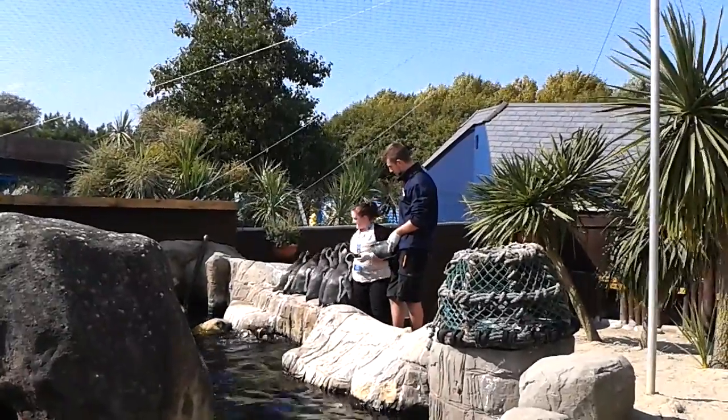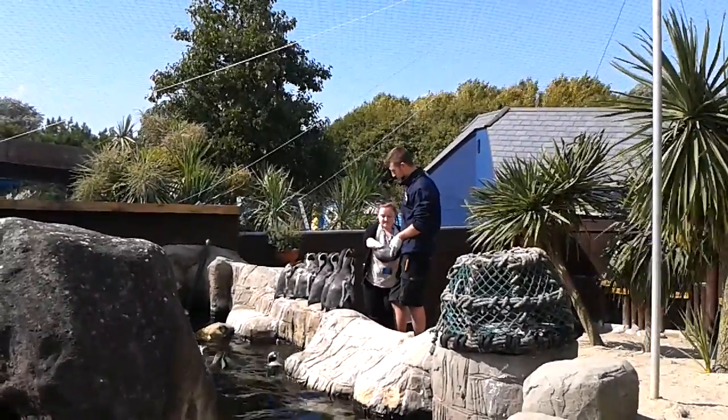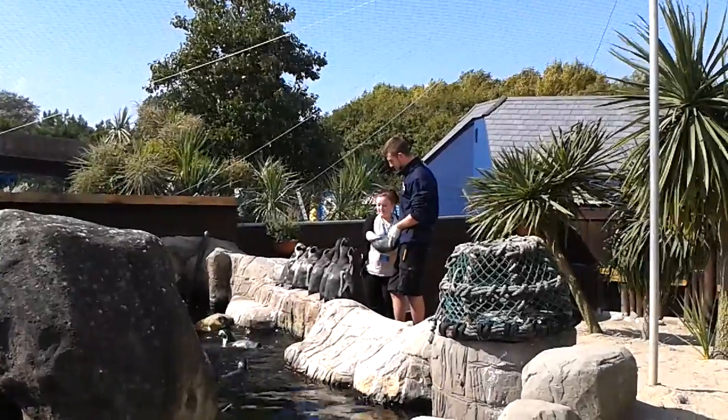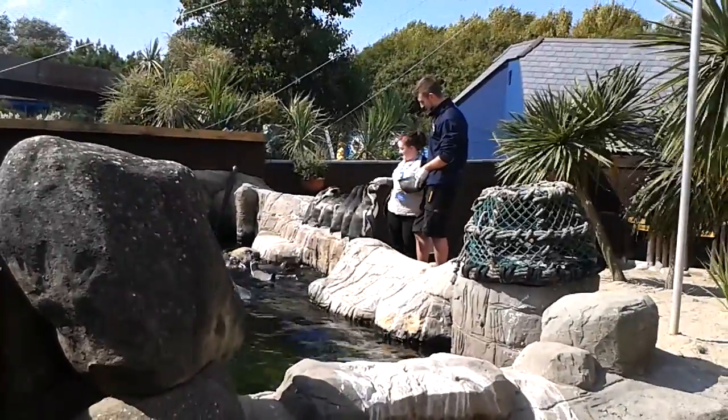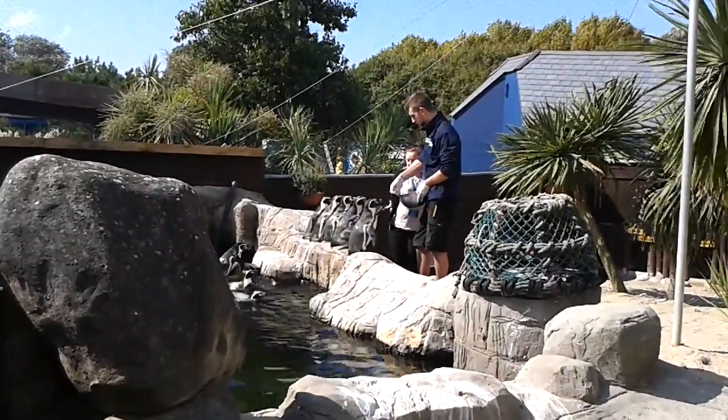If you do wonder which ones are which and what their names are, you can check out the Penguins Who's Who board just over here, which tells you their name, how to identify them, and also their partners and things like that, and their date of birth, so also interesting information there.